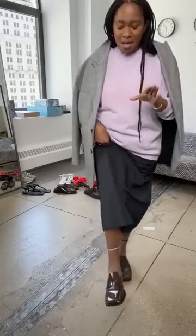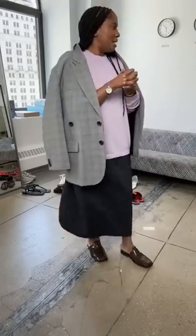Someone asked me, is it wide enough? I have a fairly wide shoe. So you can really see this shoe. It's wide enough, and it's comfortable to wear all day. I would probably get this in a 40.5, just because I don't want my feet to slide out, but I also don't want my heel to hang over the edge. I'm wearing a 39 now.